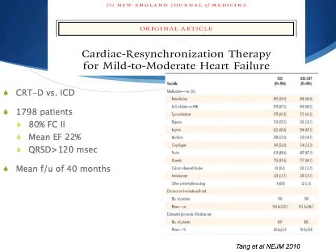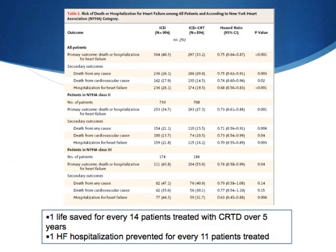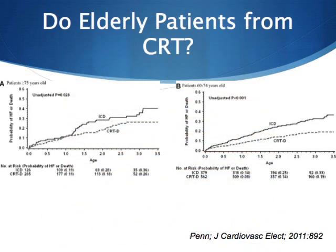Well, do elderly patients benefit from this therapy? Again, this is a sub-study analysis from some of these large pivotal trials. On the right, you see patients who are between ages 60 and 74, and you see that absolutely there's a benefit compared with if you just have the defibrillator alone. Once you get over 75 years of age, the curves don't separate as much. Now, there was improvement with the resynchronization pacemaker. It was a 30 or 40% event reduction, but it wasn't statistically significant because the cohort of patients even getting these devices was very small.